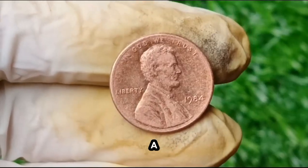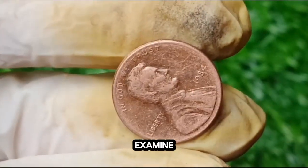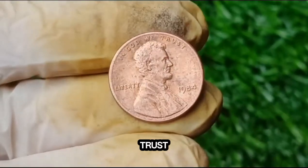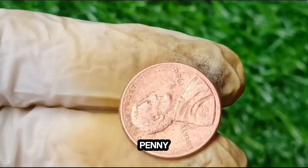How to identify a valuable 1984 penny? Are you sitting on a fortune without even knowing it? Here's how to check. Examine the obverse. Look closely at the words "Liberty" and "In God We Trust." If you notice doubling in the letters, you might have a double die penny.